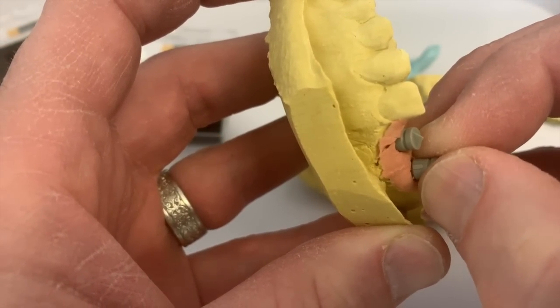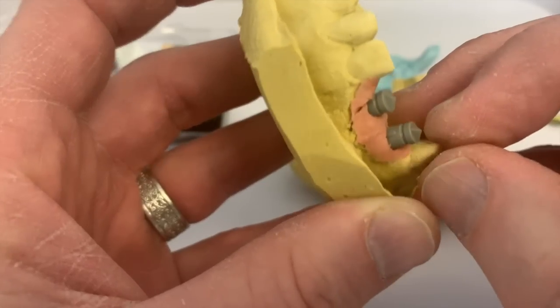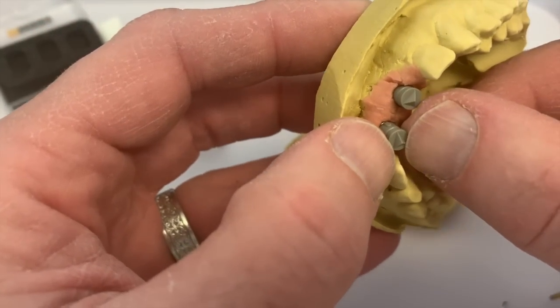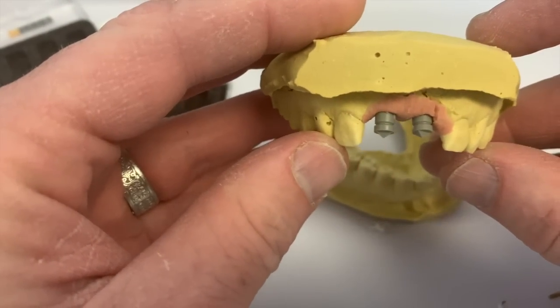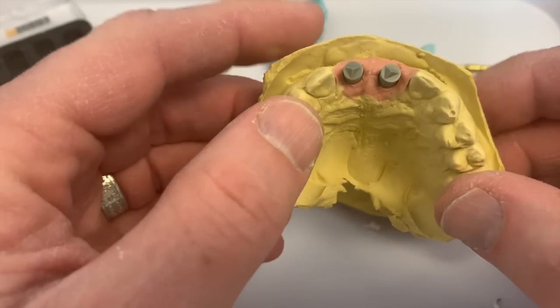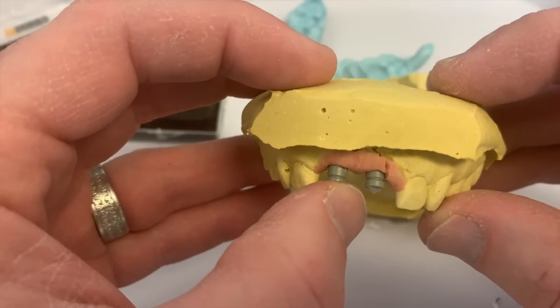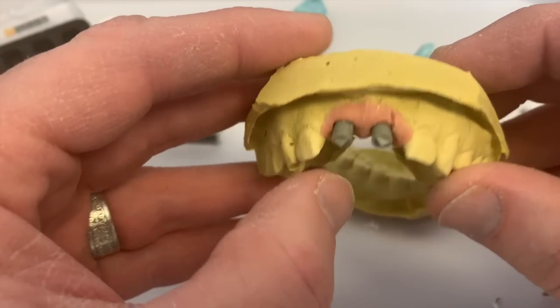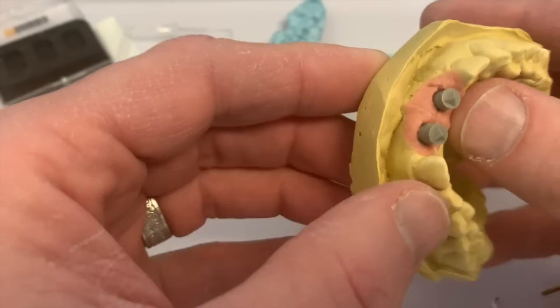They do engage a little bit, so you want to be cautious. You have to put a little bit of pressure, but I can actually feel it drop into place. And then gently seat it. It should not require a lot of force. Okay? Now these things you usually can't see on an x-ray unless you turn your exposure settings way down. So normally it's up to you to visualize that they're seated all the way.